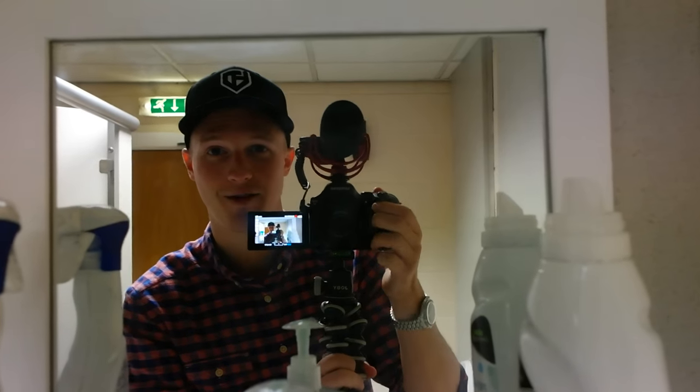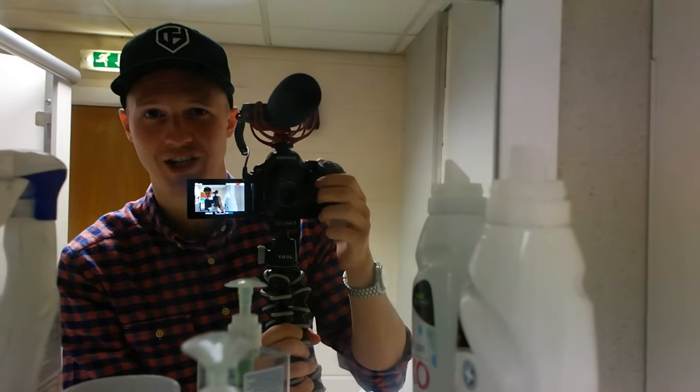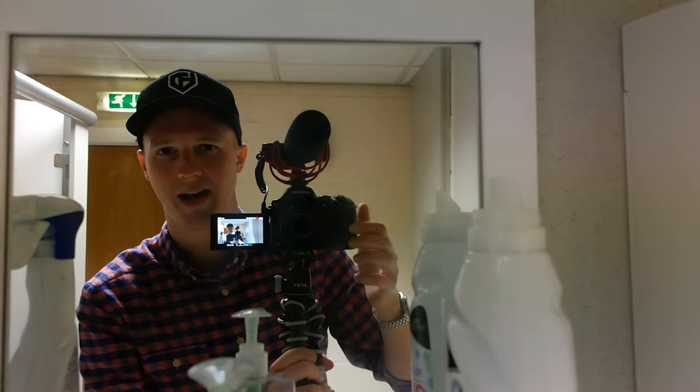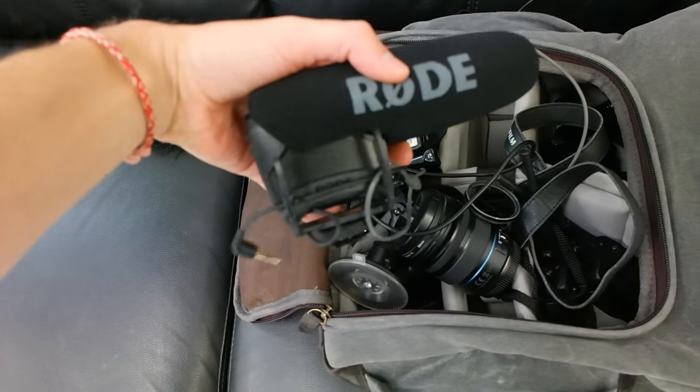Something else I'm always asked about is the gear, the camera gear and equipment that I use to make these videos. So let me show you quickly. This right here is the big camera that I use for all of my videos. It is a Samsung NX30. I've had it for ages. It was like a £400 entry-level camera. It's got a Rode video mic and then a tripod, Gorilla tripod, so I can hold it. So that is my big camera. Wind thing for there, there's my other microphone, that's the Video Mic Pro.